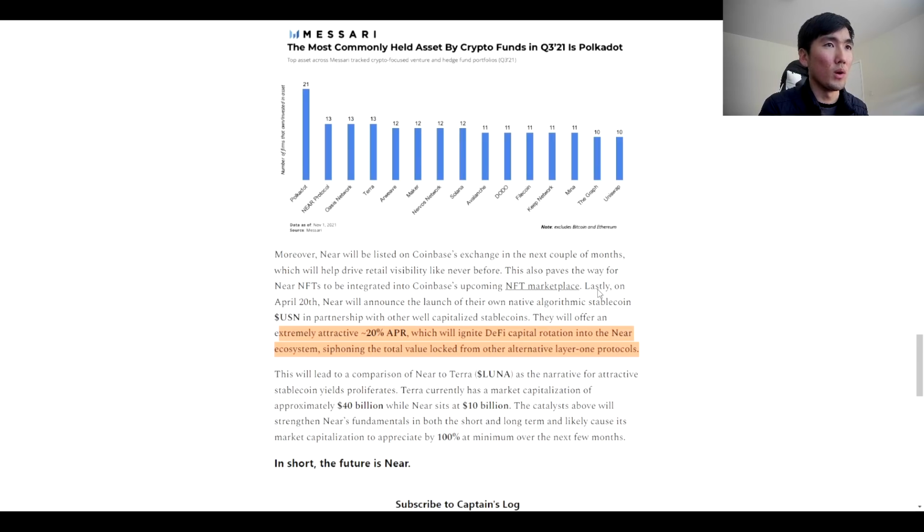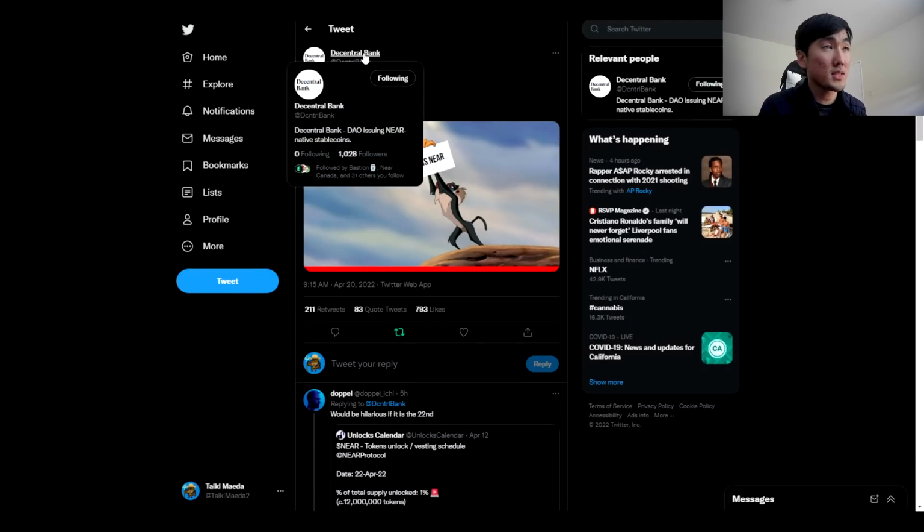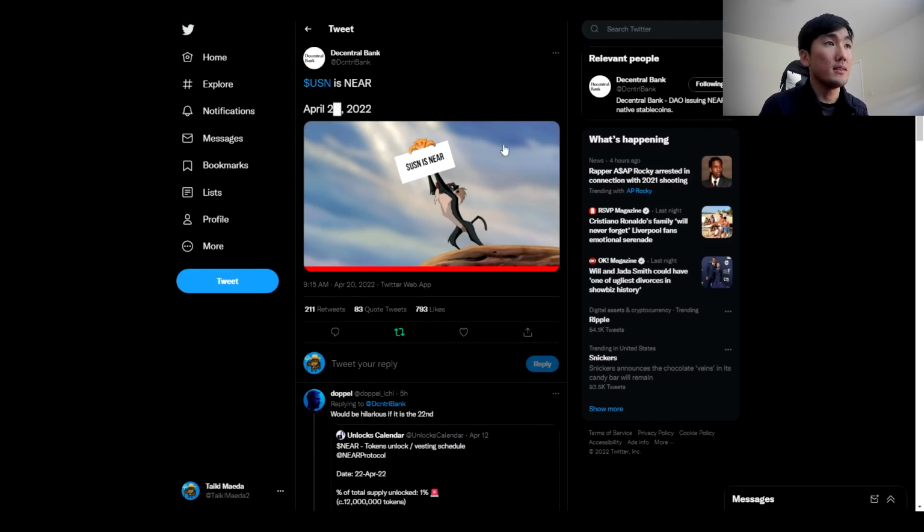And the one thing that people got too hyped on was that I thought it was going to launch today, but looking back on this article, he mentioned that NEAR will announce the launch of their native algo stablecoin. So that's kind of what happened. So Decentral Bank, which is going to be the issuer of USN, that's confirmed. Just posted this, right? USN is near April something 2022.